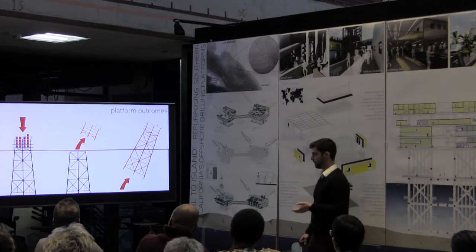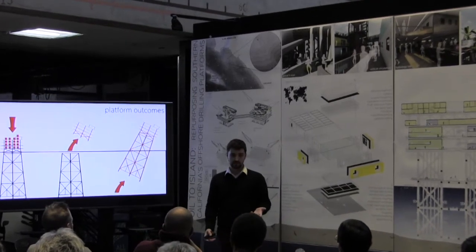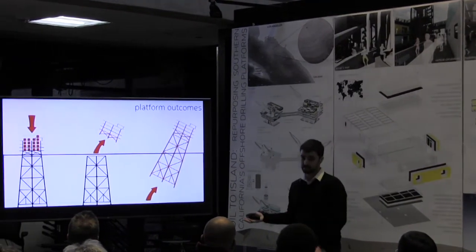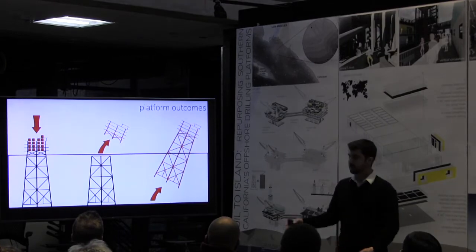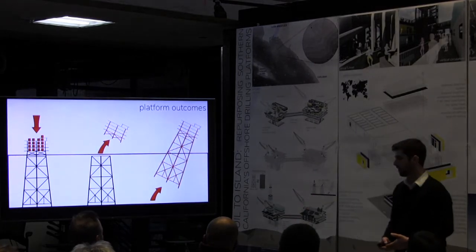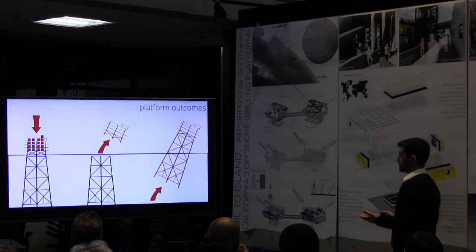In the eyes of the oil companies, there are 3 potential outcomes for offshore platforms. The first is to keep the structure and to reuse it, similar to the Ocean Star Museum. The second is to partially remove the structure. This is the cheapest option and what is mostly done. And the last option is to fully remove the structure, which has the potential to return the site to a natural state. So, looking at these 3 options, which is the most viable?